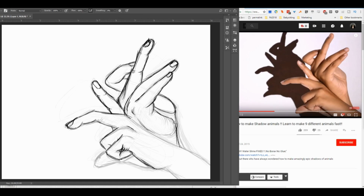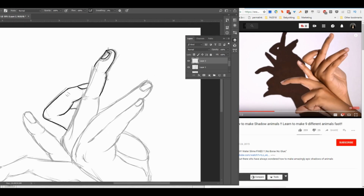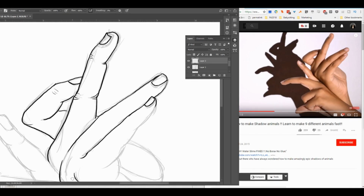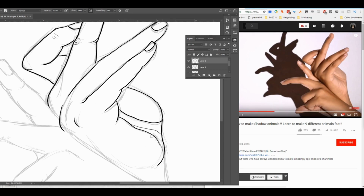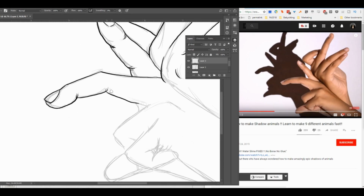And my mind went to shadow puppets, because it really is an art form just involving the hands. And I found this adorable video, and I decided to copy this particular pose of this person making a bunny with their hands. And I guess I was kind of surprised at how easy it was for me to copy it down. Of course, I'm not going to say that I drew it perfectly or anything.